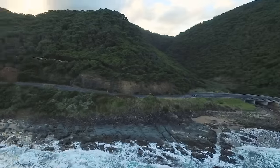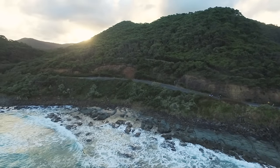It's supposed to be twisty. It is supposed to be scenic. It is supposed to be beautiful. It is supposed to be perfect for motorcycles. It is supposed to be a great road along the ocean. Correct. Great Ocean Road. Yeah, they're very direct here. I like it.